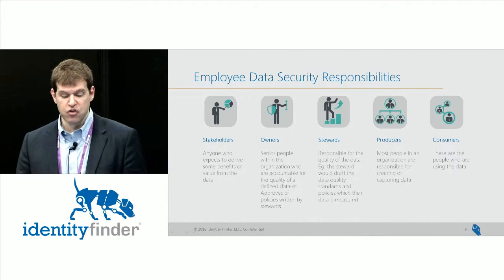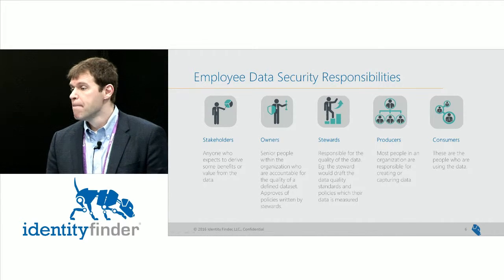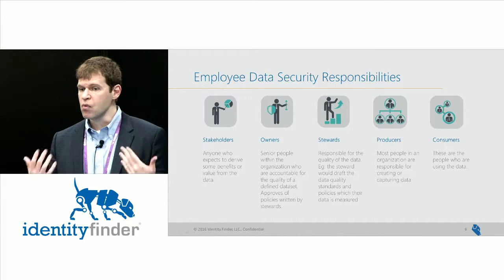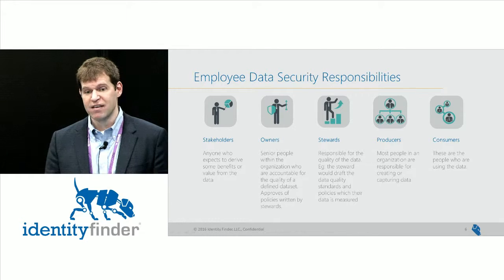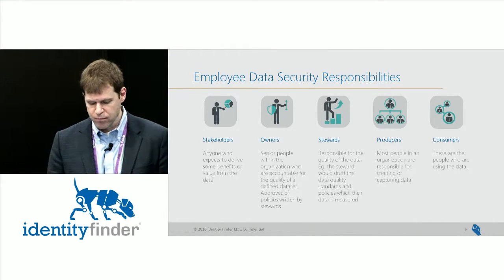Stakeholders, owners, stewards, producers, consumers. There could be more roles in your organization. But as we talk through the model later today and Gabe starts to walk you through it, I want you to remember these roles, because it's not just about technology, it's always about people, process, and technology. And the people aspect of this is going to be absolutely critical.